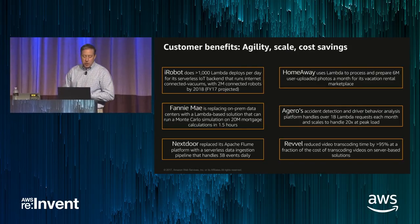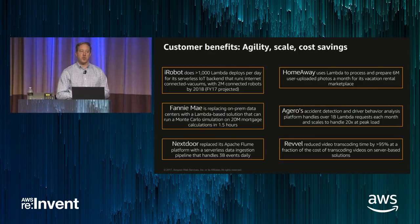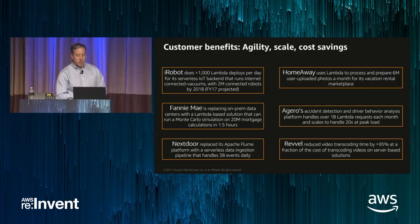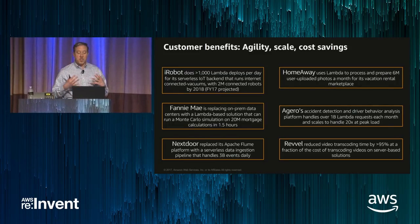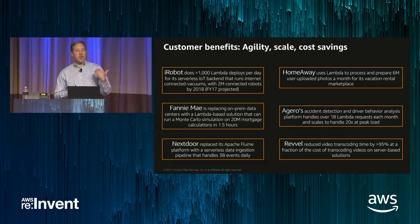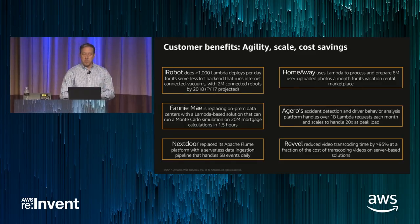Nextdoor replaced Apache Flume with a data ingestion pipeline. They're handling over 3 billion events every day, so a great example of serverless applications being done at scale. HomeAway prepares uploaded photos. They do 6 million a month, and they can do those at over 1,000 TPS, transactions per second, even for large photo translations.